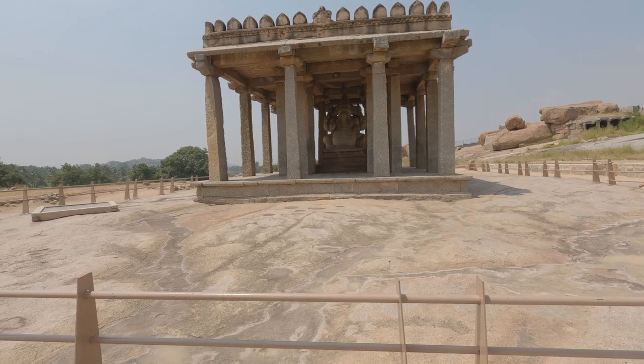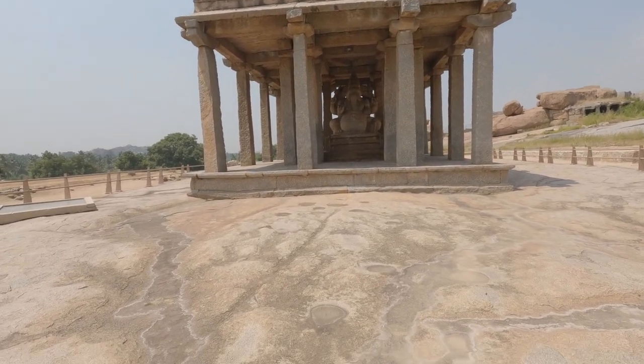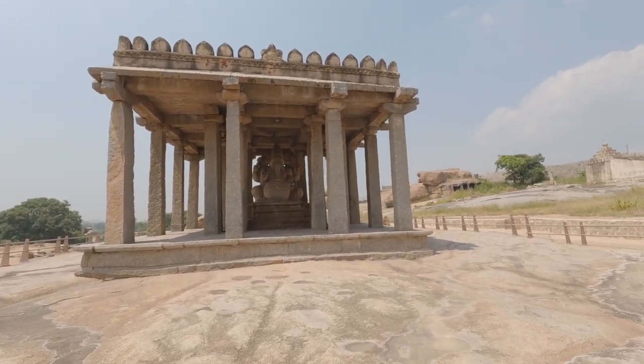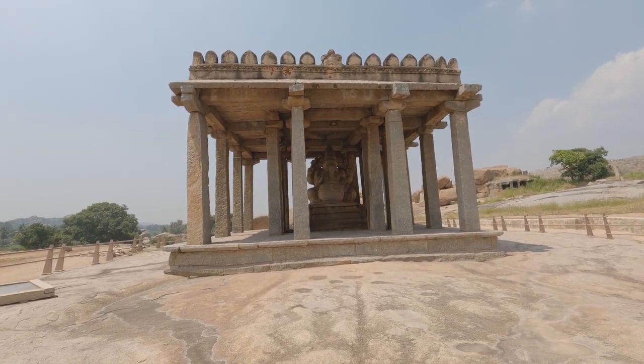Here we have just a massive statue of Ganesh. There's not really much to say about this spot, except that it just has a big Ganesh. So there you are, your big Ganesh for today.